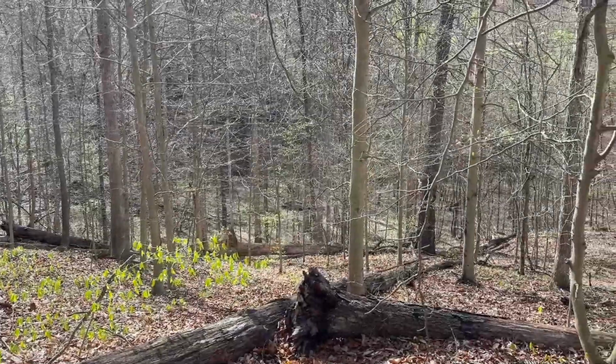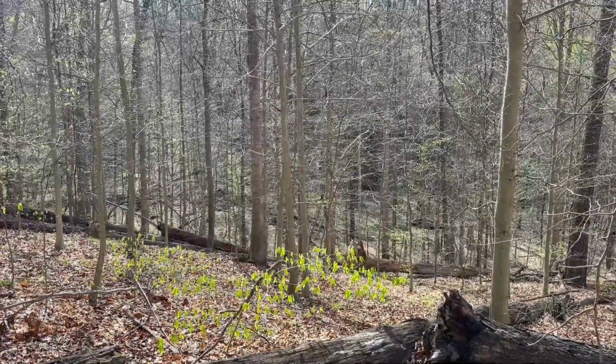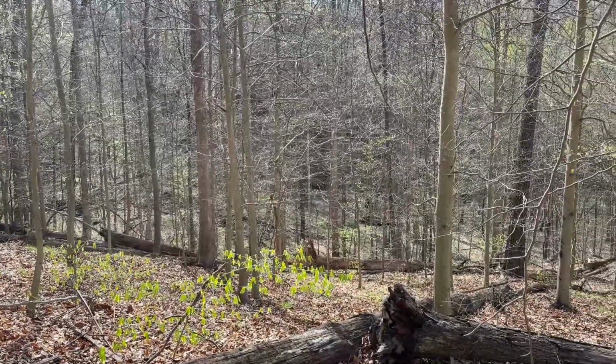Beautiful little canyon, valley, holler with a creek, and lots of wildlife right now.